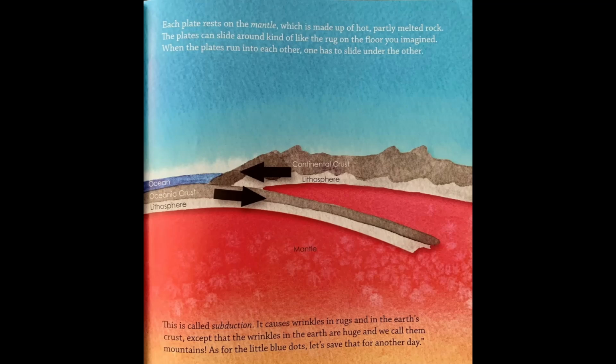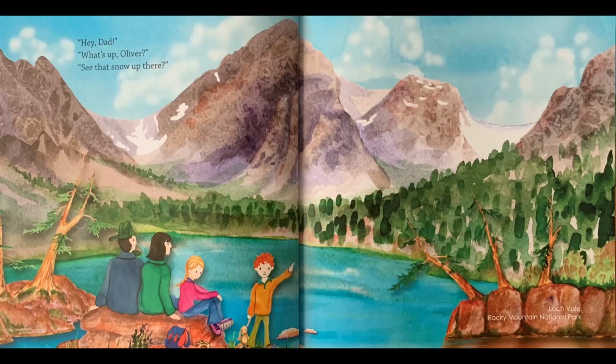The plates can slide around, kind of like the rug on the floor you imagined. When the plates run into each other, one has to slide under the other. This is called subduction. It causes wrinkles in rugs and in the earth's crust, except that the wrinkles in the earth are huge, and we call them mountains. As for the little blue dots, let's save that for another day.